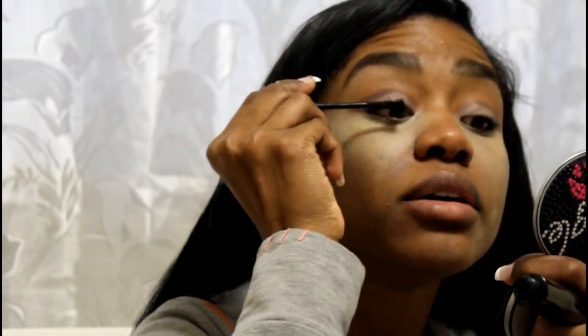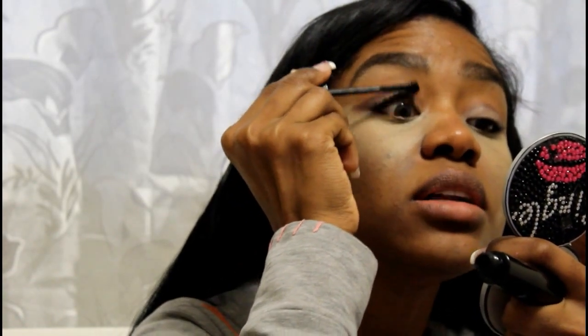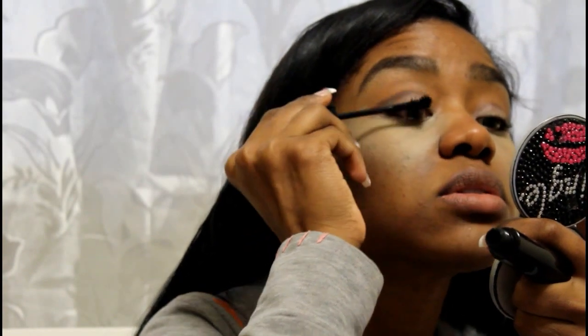I take my lash extension mascara and I basically just put that on my lashes before I put my eyeliner on, and this is just going to accentuate my lashes and make them really bulky and ready for when I put the next coats on. Did I just say quotes? I meant to say coats.